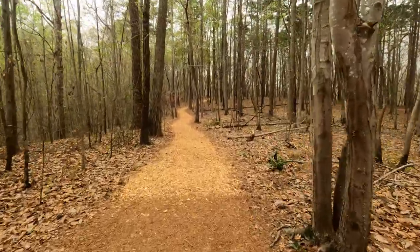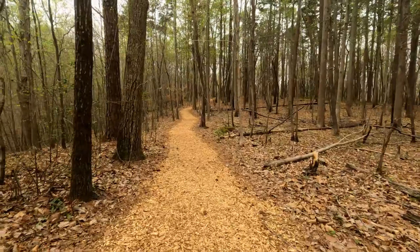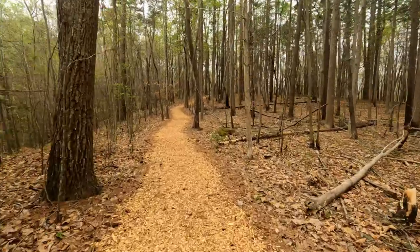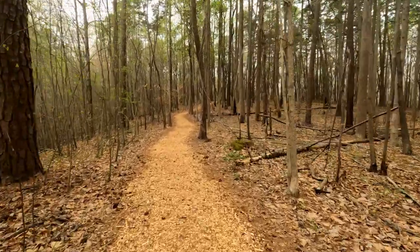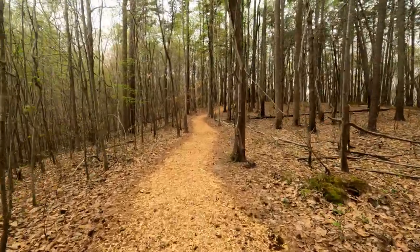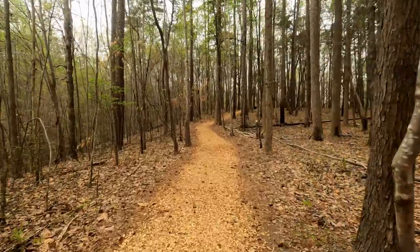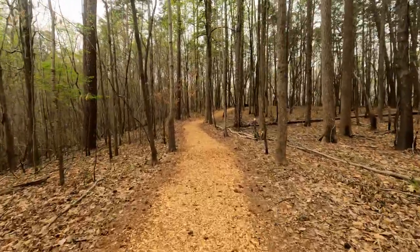I did feel a drop of rain, so I do hope we're heading back to the parking lot, which I think we are, because I really don't want to get wet. But I thought it wasn't supposed to rain till tonight. But like I said, one forecast said by 5 o'clock. So we'll see what happens. But anyway, you can see all this new mulch.